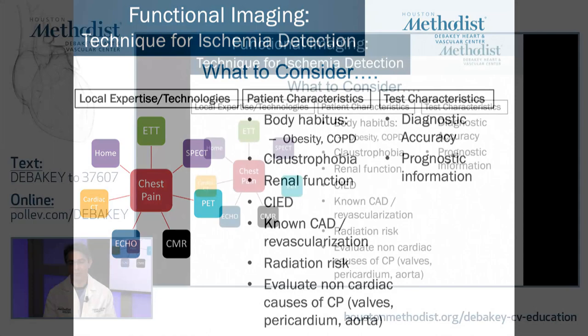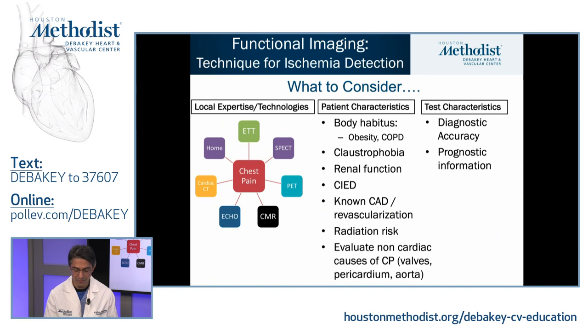So I think the next thing after you've figured out what is available to you is to figure out what your patient characteristics are. What are features of your patient which would either push you towards one test or away from another? So for example, is your patient obese or have COPD? We know in these conditions, it can be very difficult to have good acoustic windows with echocardiography, especially if you're not using contrast. So maybe in this case, echocardiography would not be the best test. We also know when it comes to myocardial perfusion imaging that in patients with obesity, at least with SPECT, you can also have difficulty with attenuation.